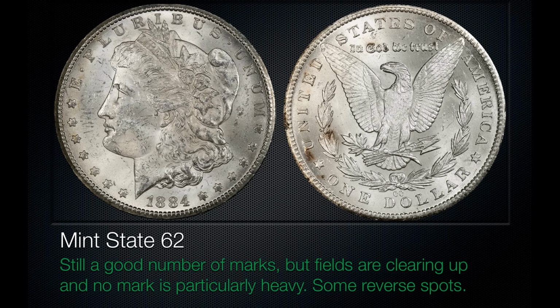By the time you get to 62, you see the coin starting to clear up. There's still quite a few scratches, quite a few marks on the coin. You see some spots on the back, spots in the fields, quite a bit on the cheek here. But the marks are not as heavy, they're not as numerous, and there are even a few areas like the upper fields here, or especially the back fields, where there's really no marks at all. A 62 is probably pretty close to an average uncirculated coin, but as I said, in areas like Morgan dollars, our population still may not be as high as the 63s or 64s, but that's simply a function of economics and what coins get submitted to us.